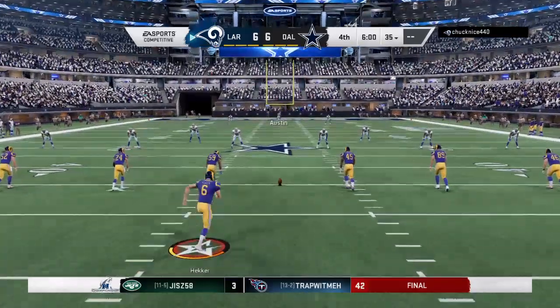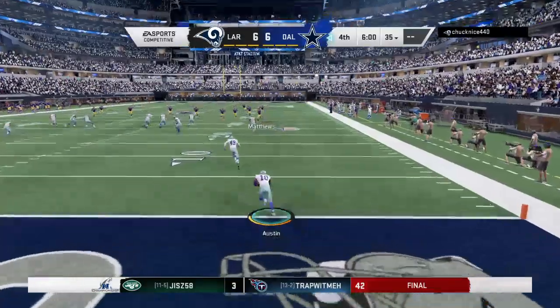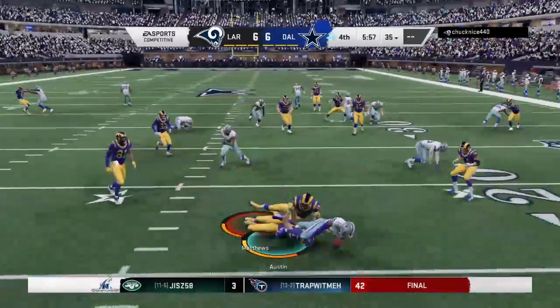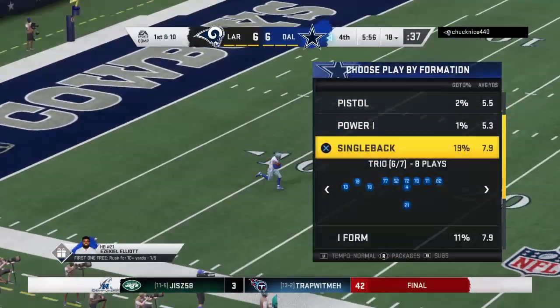So back even at 6 apiece as the kick's away. Fielded about a yard deep. And the decision to bring it out is going to cost him about 7 yards all told as he's taken down back shy of the 20.